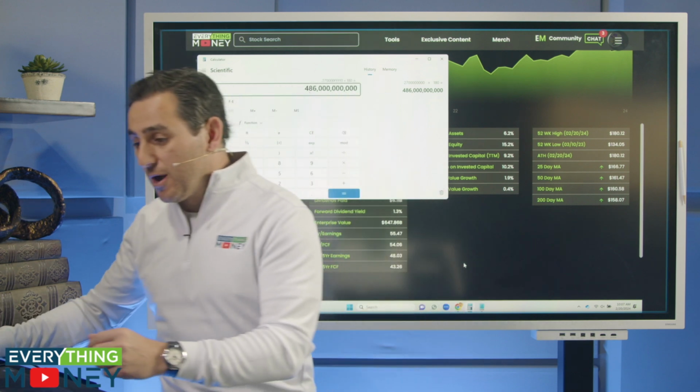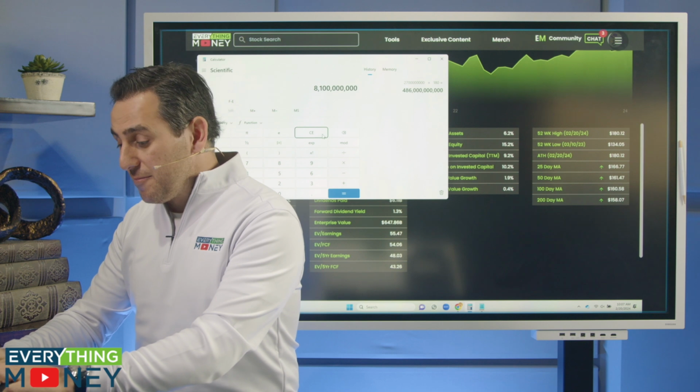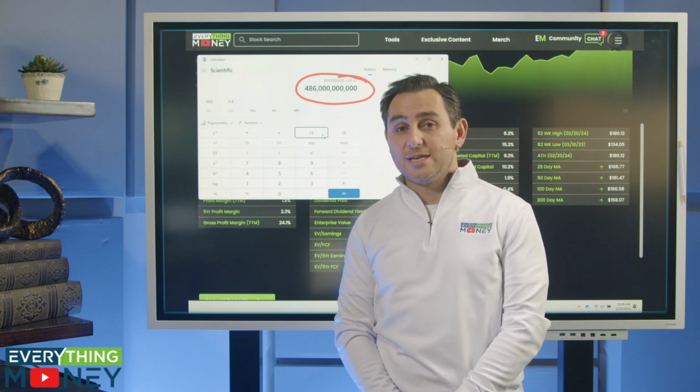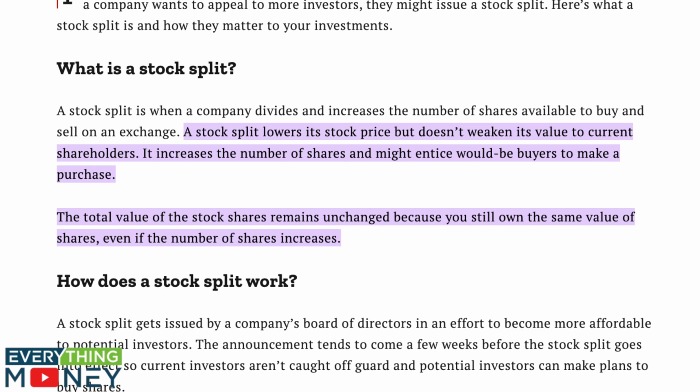Okay, now, what happens when you triple the number of shares and cut the price by a third? Well, like I said, we're going to have 8.1 billion shares outstanding multiplied by $60. Well, look at this, the exact same market cap. That will not change. We have to stop looking at a stock split as making the stock cheaper.